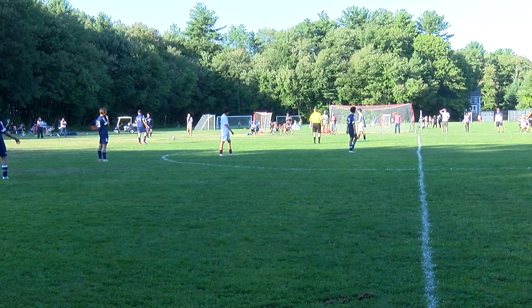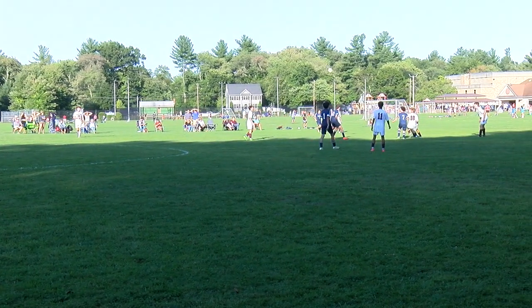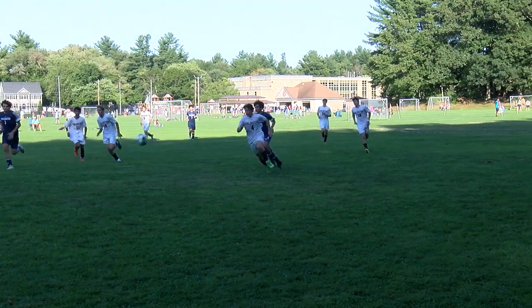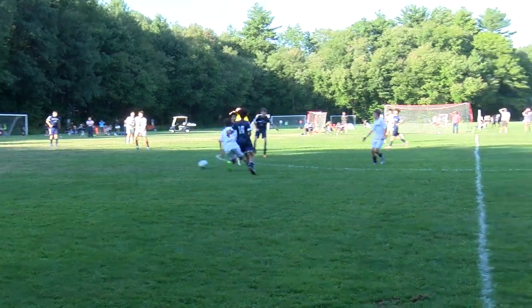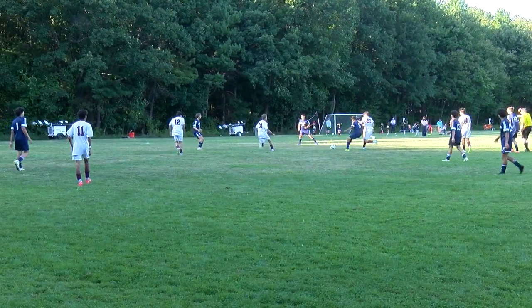So Wilmington's got five guys behind their own 50. Arlington wins the ball in the midfield, tracked down by Ronan Howard, who makes a nice move around a man. Hopefully, another nice move, but can't do it all yourself.